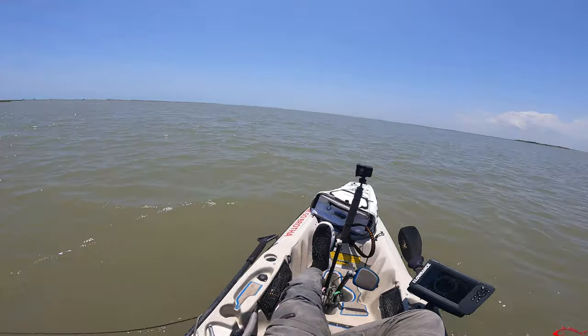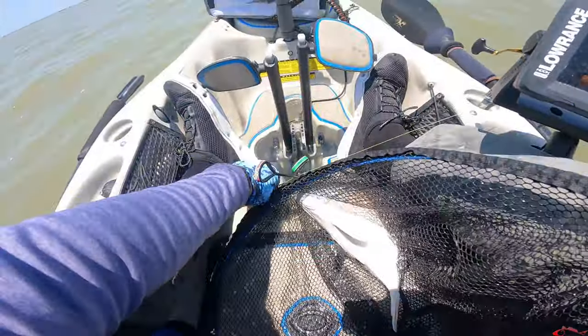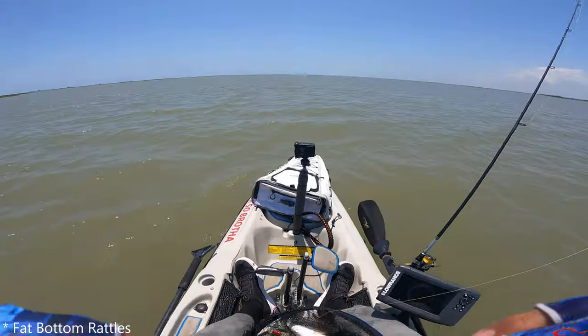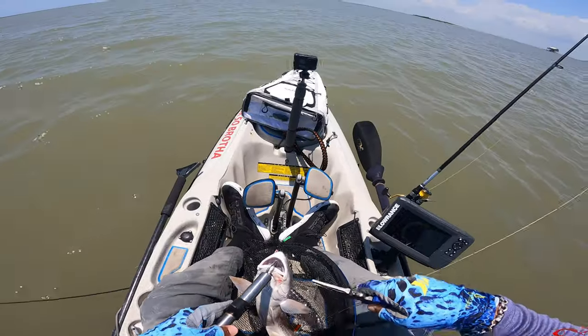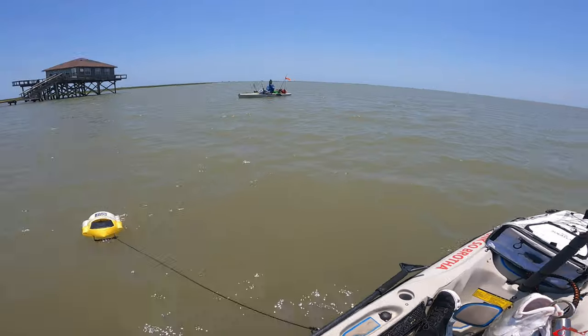Got a little one. Got a little guy. Got him on a croaker. Little baby anger right there. A couple pops and he slapped it. Yeah, I think you'd be close. Oh, snuggy.